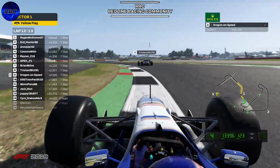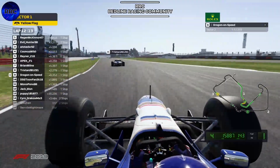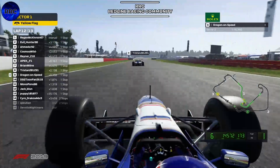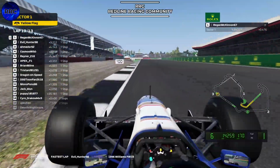3.2. And 3.1, so that gap is coming down at the minute. This is going to be close. We'll go on board with Regan.